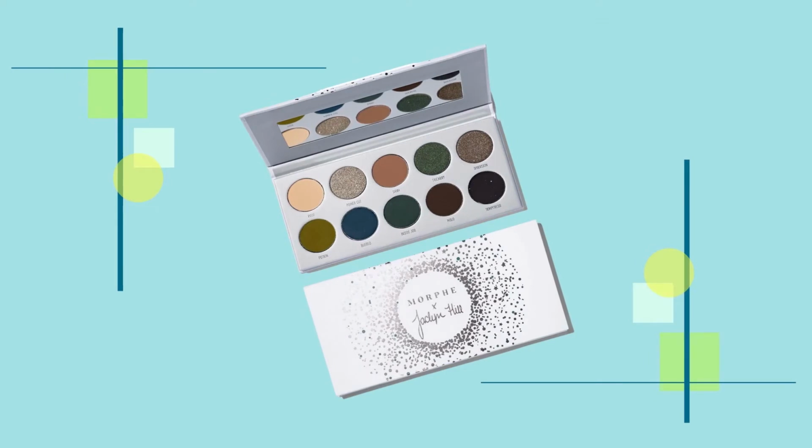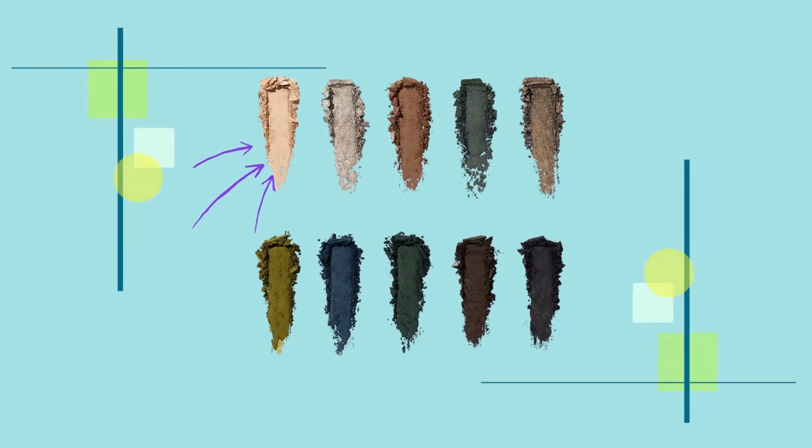So now I'm going to go into my Morphe Jaclyn Hill Dark Magic palette. I'm going to go into the lightest color, which is called Poof, and I'm going to use that color to set my cut crease.